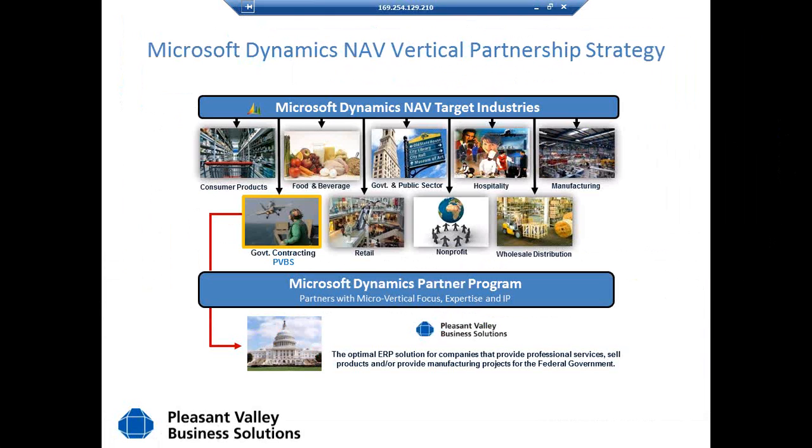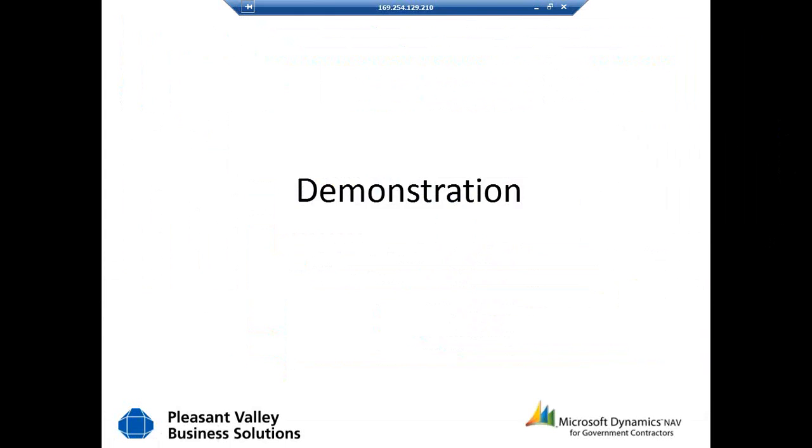So it gives clients peace of mind that things are done with the same development standards, inside the same platform as that core Microsoft solution.